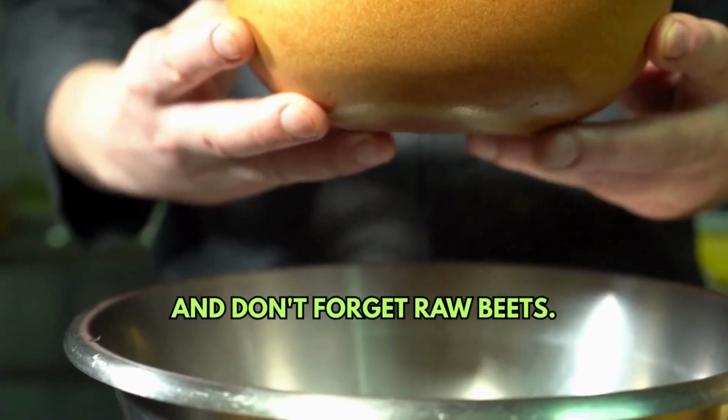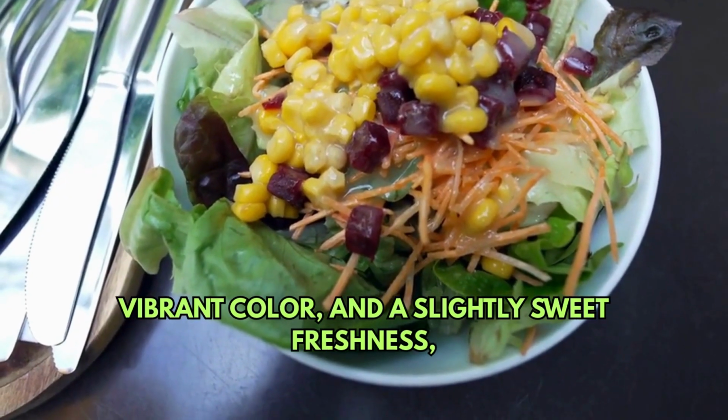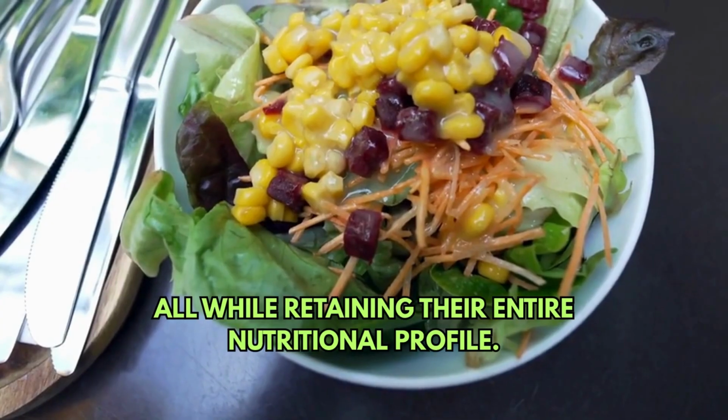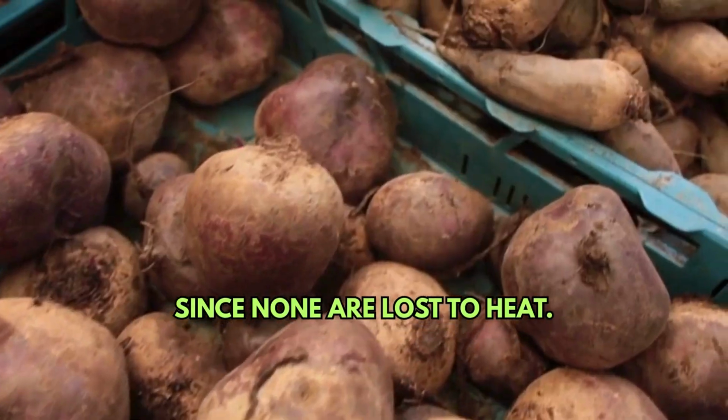And don't forget raw beets. Grated into salads or slaws, they add crunch, vibrant color, and a slightly sweet freshness, all while retaining their entire nutritional profile. Raw beets are especially rich in antioxidants since none are lost to heat.